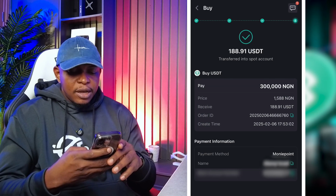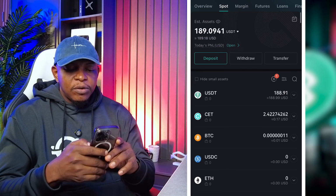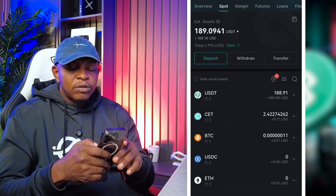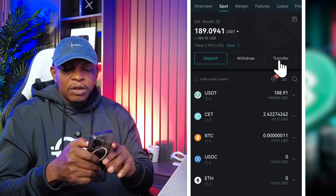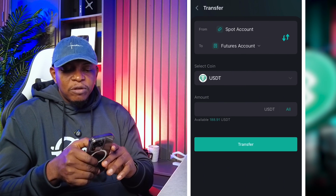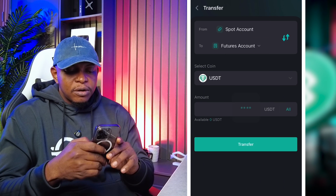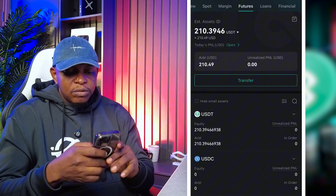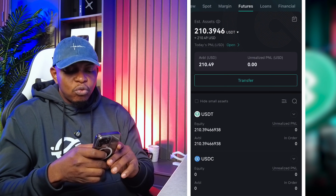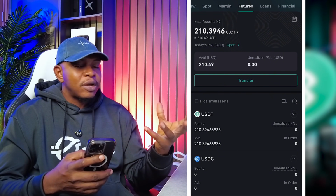All right, so the asset has been released. So if I view my asset, you can see the $188.91 in my spot account. So what I'm going to do right now is to transfer it by clicking on transfer. I'll transfer it to my futures account. I'll click all, transfer. So this money now is in my futures account. So now I have $210 in my futures account. So this is how to actually fund your account.